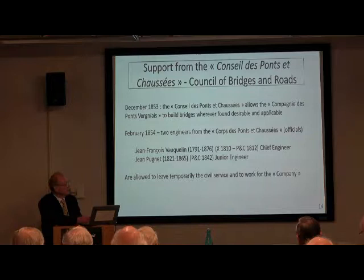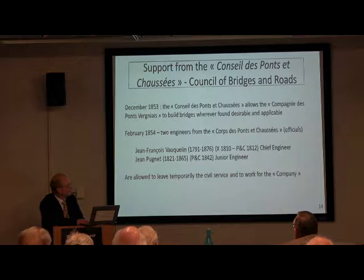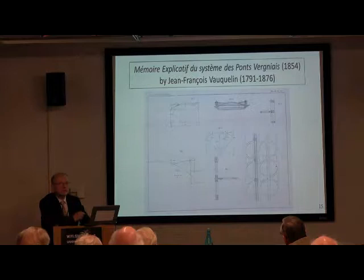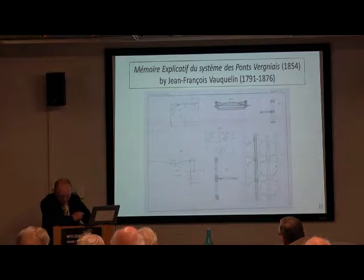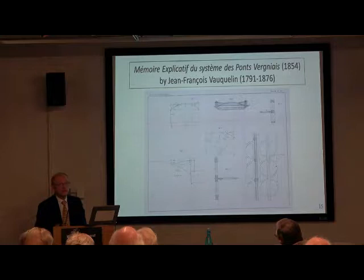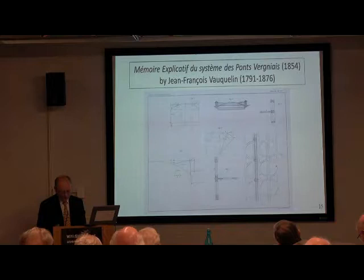This means, in fact, that he entered École Polytechnique in 1810 and the École des Ponts et Chaussées in 1812. And this one entered the École des Ponts et Chaussées in 1842. In 1854, Vauclin, who is now working for the company, published a technical memoir on the Vergniais bridges. So this is one of the plates of this memoir. So Vauclin has therefore to be considered as the company scientific expert for the structural analysis of the Vergniais bridges.